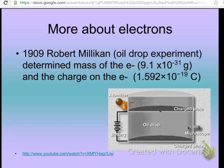So a few years after Thomson posits the existence of this negative particle, this electron, Millikan actually isolates them, well, that's the wrong word. He manages to figure out their mass and their charge. And the way he does this, it's kind of confusing when you read about it. So he takes a chamber, very much like what you see there, that's connected to a battery. And so he's able to put a charge on different parts of this metal chamber.